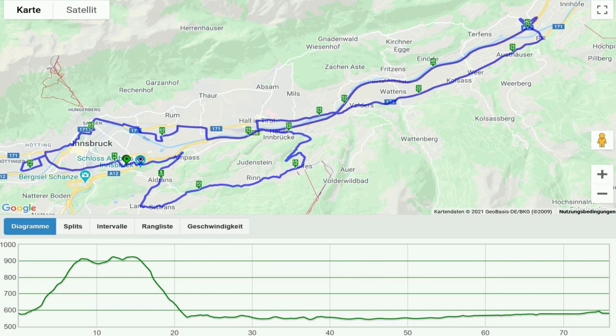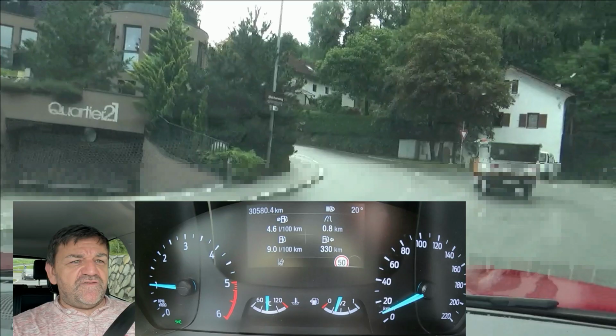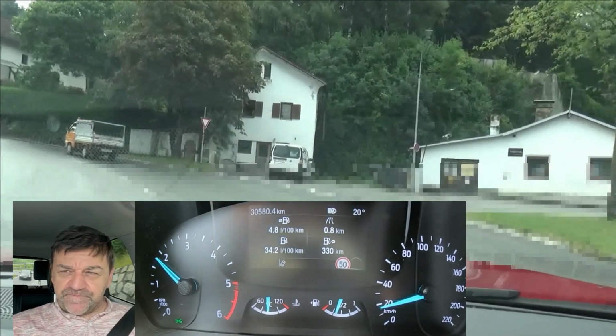followed by some rolling hills, a descent, which brings us back down to starting level, and followed by some open roads, mixed roads, speeds between 20 and 60 miles per hour, 30 to 100 kilometers per hour, 17 kilometers of motorway, and 18 kilometers, 11 miles of city traffic.